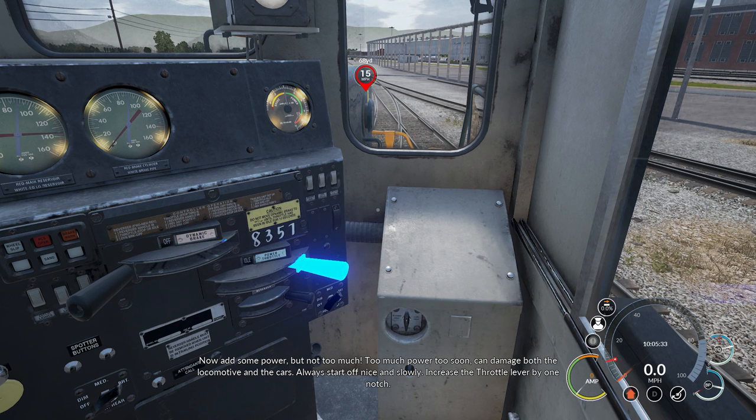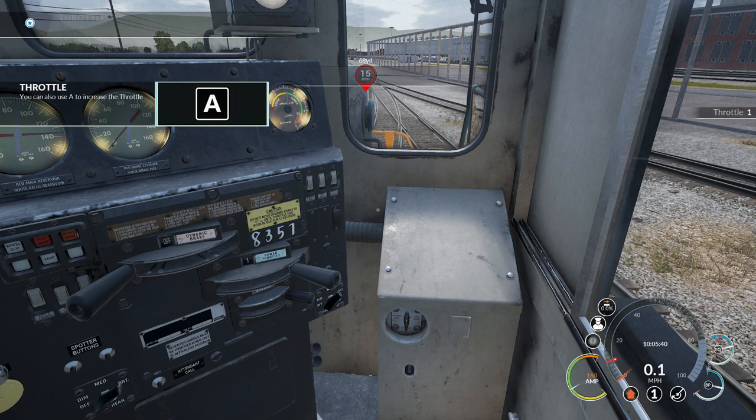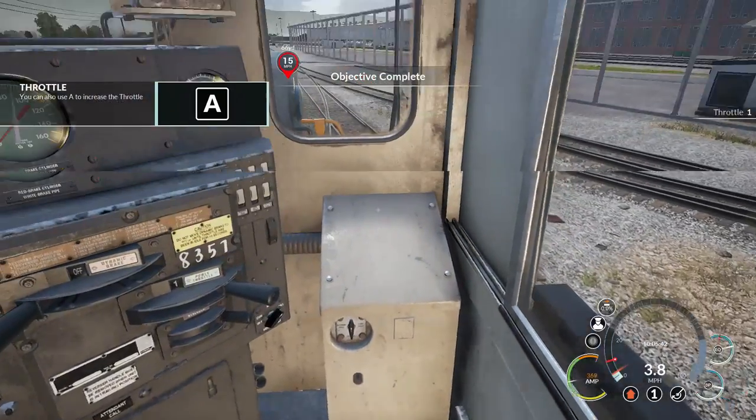Increase the power slowly, all that electromagnetic stuff, the slip, the torque, the traction, by one notch. Very good. I'm going to do it like that. There we go.